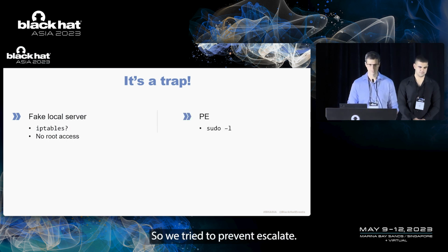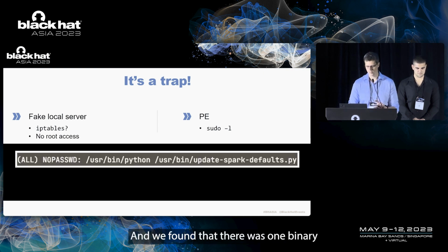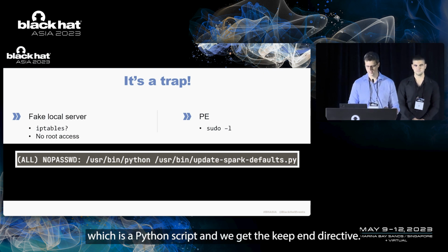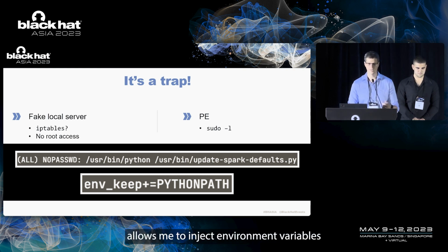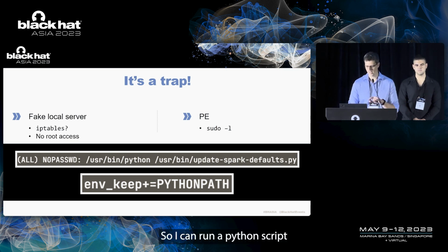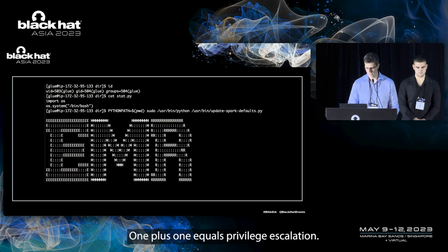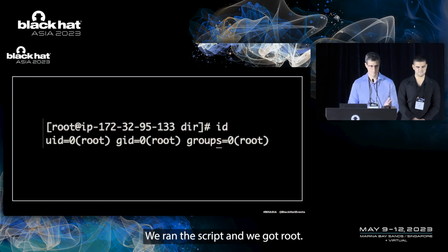So we tried to privilege escalate. We used sudo -l to list all the binaries that we can run as root. And we found that there was one binary called update spark defaults, which is a Python script. And we saw the keep-env directive. Keep-env, for those of you who don't know, allows me to inject environment variables to sudo binaries. PYTHONPATH controls where Python loads its modules. So I can run a Python script and tell it where to load its modules. One plus one equals privilege escalation. In that case, we just created a module called stat, we ran the script, and we got root.